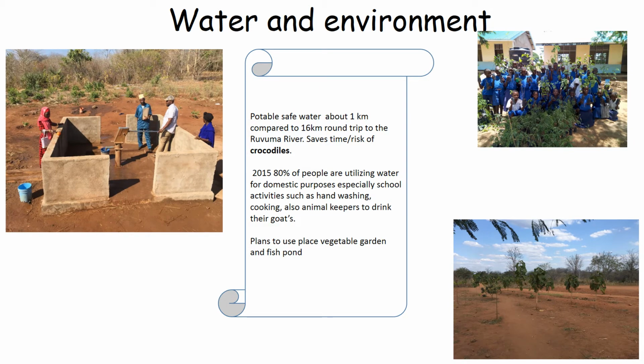Previously, for water, villagers were going on a 16-kilometre round trip to the river Rovuma, where also there was a risk of crocodiles. So quite early on, TDT and EucanAid provided a new borehole and hand pump 1 kilometre south of the village. There is plenty of water from this borehole, and there are now proposals to start a vegetable garden and fish ponds nearby.